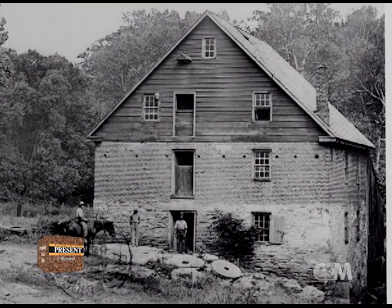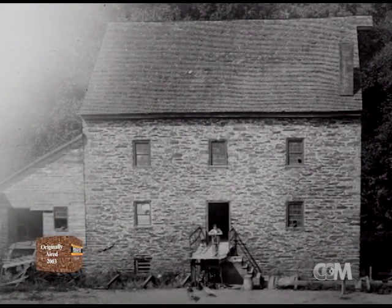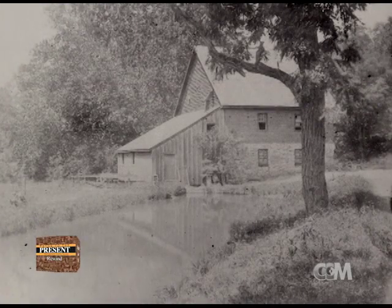For over a century, milling was a major industry here in Montgomery County. Today, we are able to appreciate this legacy thanks to the many mill sites uncovered by Montgomery County's Department of History and Archaeology.